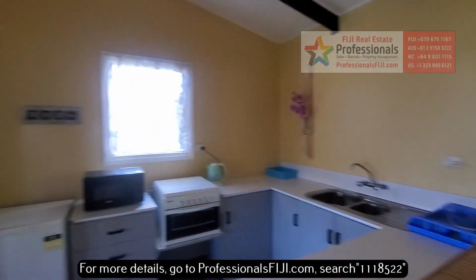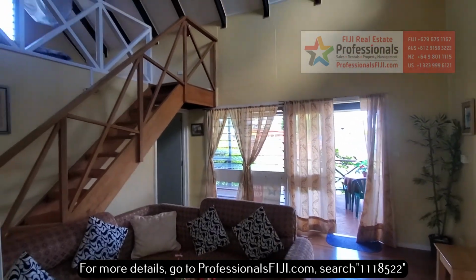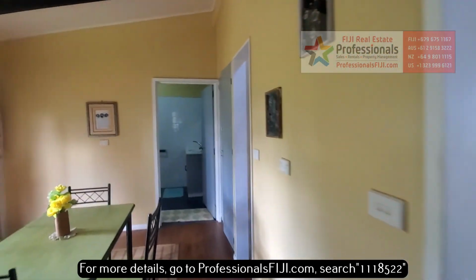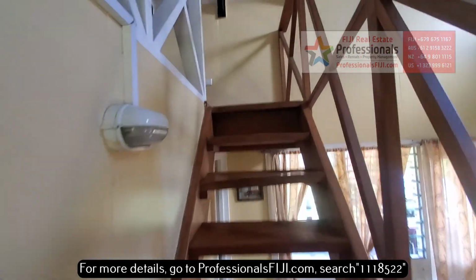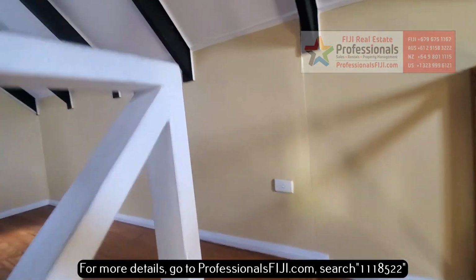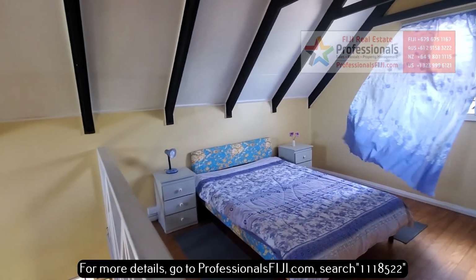And this is great, super convenient to Queens Highway and getting to and from either Nadi, where the international airport is, or Suva. So we're kind of halfway between Suva and Nadi, the 2 big towns here. And I'm going to walk up so you can see the second loft bedroom. So this is a perfect place for somebody part-time, full-time, really cute, vaulted ceilings.